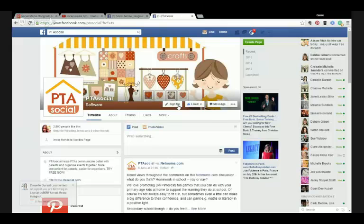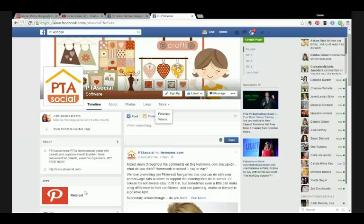So where Cassie's got timeline, about, photos, likes, more, you can change those as well, can't you? And actually, if you notice what Tess has got here, and you can see it down here on the left-hand side, Tess has got her Pinterest app as well. And that's something we'll show you. If you're a Modern Marketing Club member, we'll show you how to add these apps so that you get a tab, because you can have a tab. I've got a Google Plus tab. You can have a tab for videos. In fact, Tess has got one here.